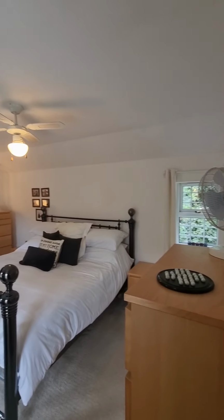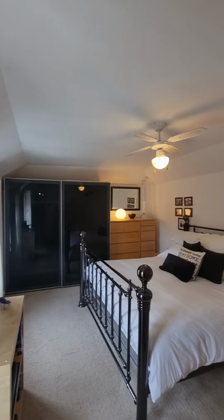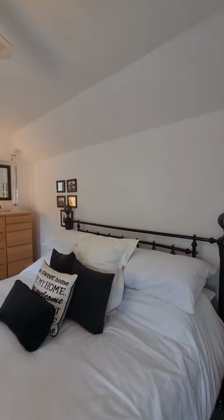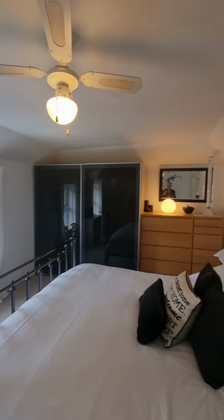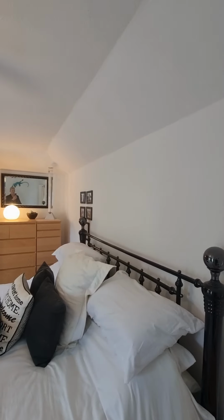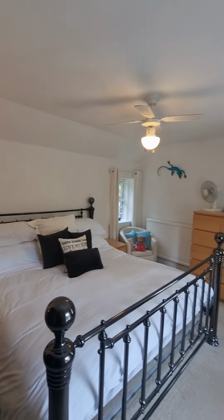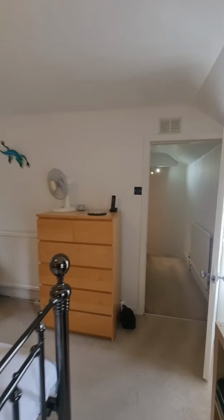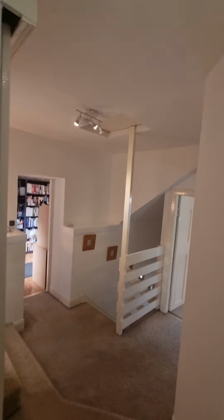This is a really nice sized room. That's an extensive king size bed, lots of space, again lots of natural light. You have your window over here, but then you have a double window to this side as well, so really lovely and bright, plenty of space for storage, as you can see. It's a lovely big sized room. Lovely and bright.